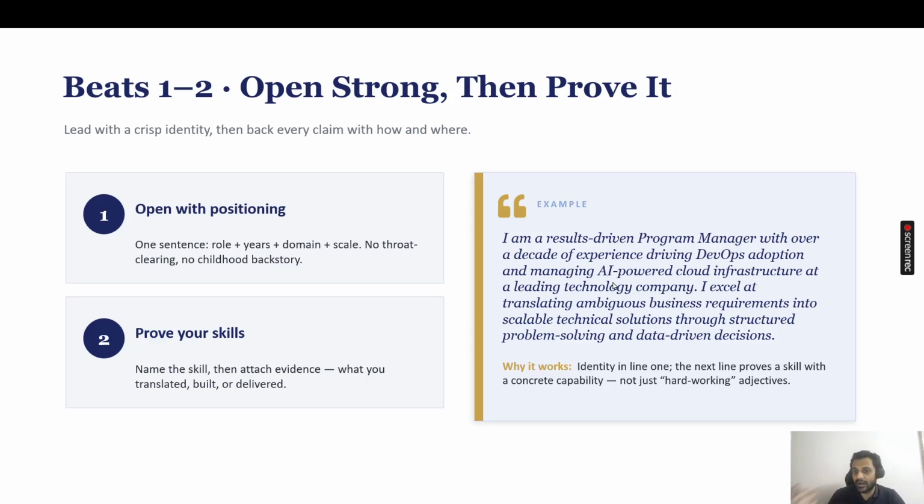Maybe you're doing sales or marketing or any other non-tech or operations job. If you're leveraging AI, you should mention that. That will increase your visibility. Okay, add this: I excel at translating ambiguous business requirements into scalable technical solutions. You see, this looks a little professional, and you have to be professional.